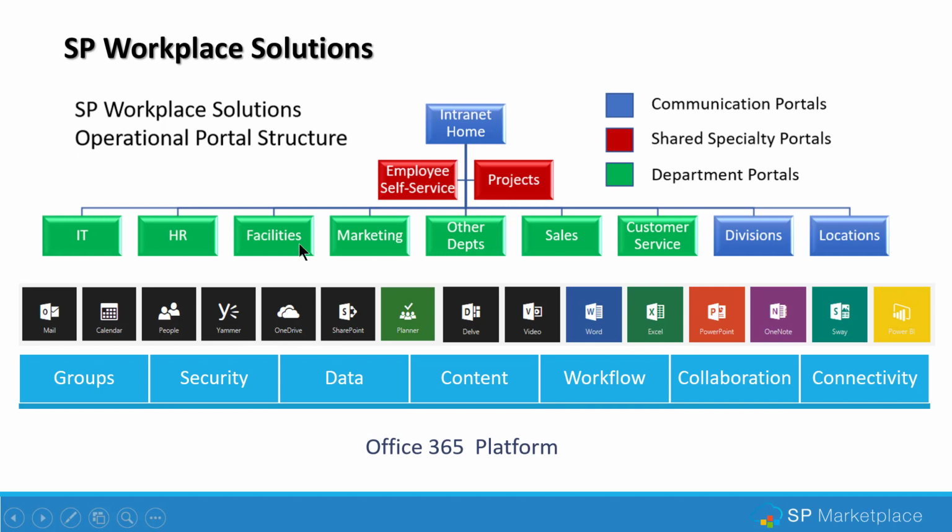So for instance, for a lot of the departments, we have already predefined Power BI dashboards out there as well. So it really is not just a SharePoint solution, it's an Office 365 solution that integrates Office 365 and SharePoint.